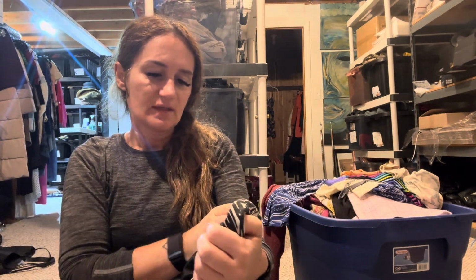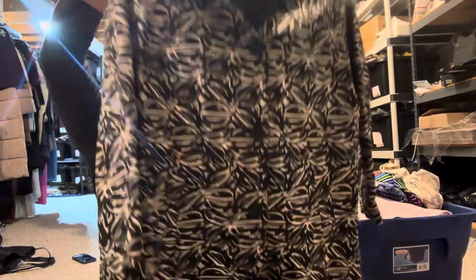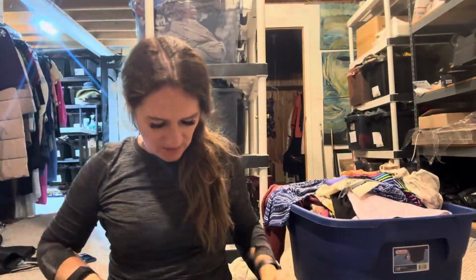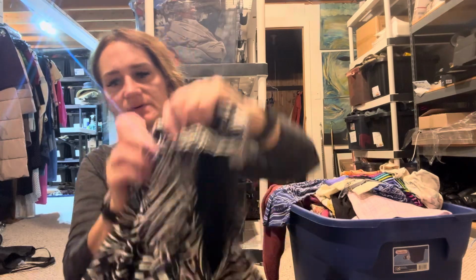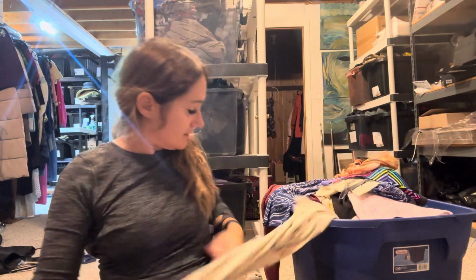Chico's, size 2. This is a linen and rayon blend. It is a long, almost like a safari style jacket. Size 2, a 0 is a small, so 1 is a medium, so this is a large, I'm pretty sure. That is also listed. Quite frankly, I don't remember how much I listed it for.